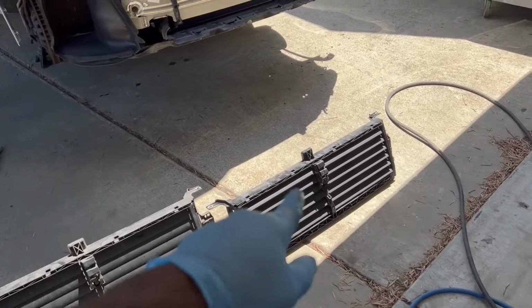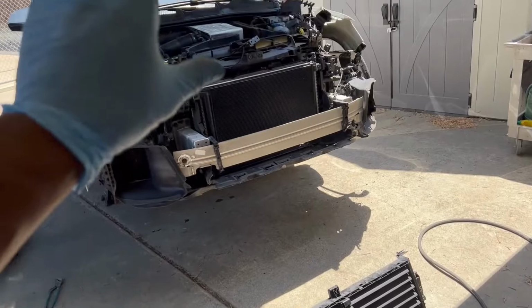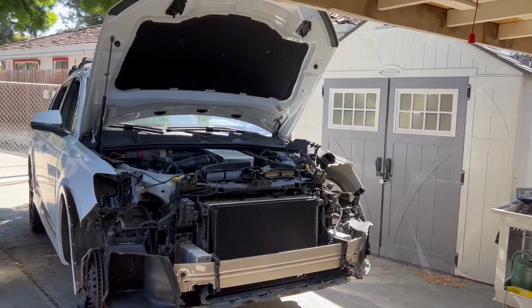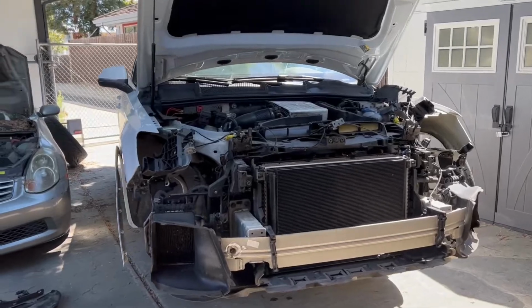Now we're ready to go back in with the new part. So we're gonna take that and put it here. So I'm gonna just do it on the time lapse. So bear with me, and we'll get this done. All right, so I'll get back with you guys when it's in, hopefully for a test drive. All right then.